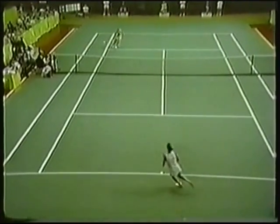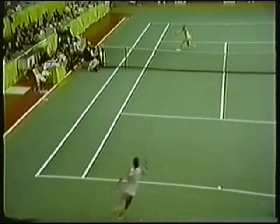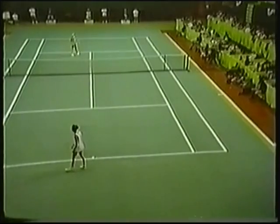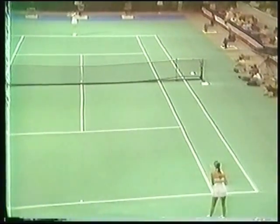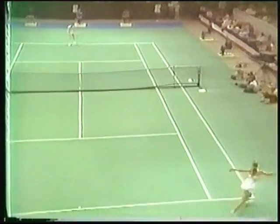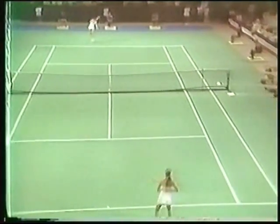Come on. And Chrissie Evert guessed right, looked for the backhand down the line, and made a nice forehand volley. Court was seeded 1 in this tournament. Chrissie Evert seeded 2, though Chrissie is the defending champion here. She beat Virginia Wade last year.